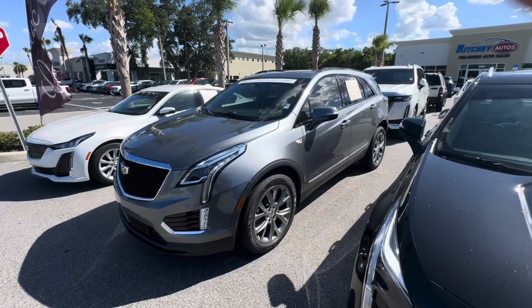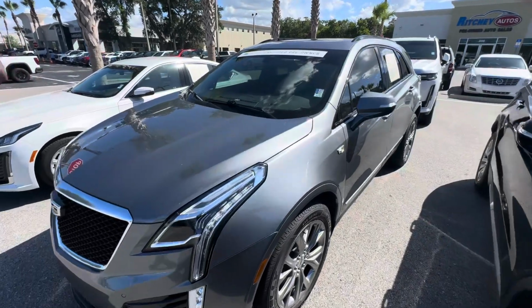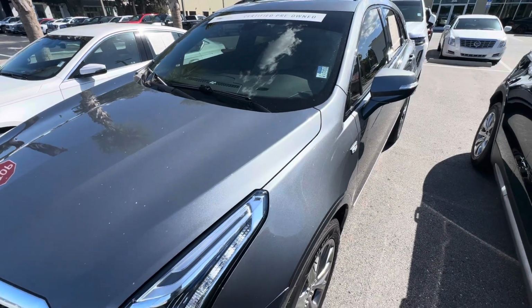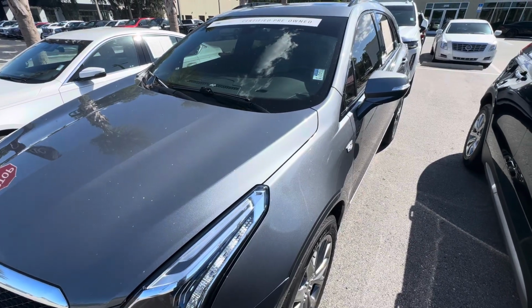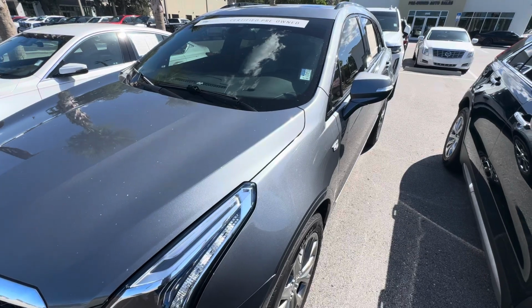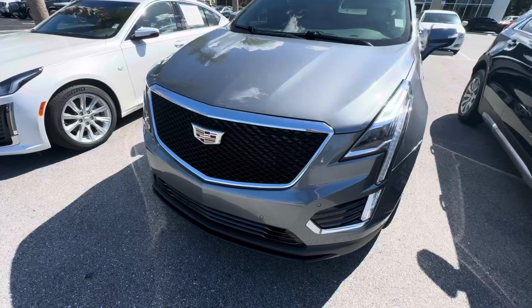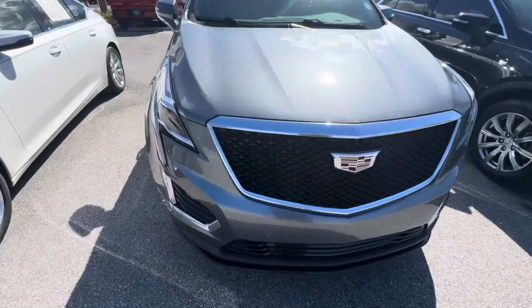Okay, Mr. Erzinger, here's the second vehicle for you. This is a 2020 XT5 with 23,000 miles on it. Let's get the front fascia of the vehicle before we get inside the car.